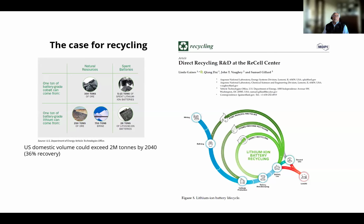EV batteries, that there's regulations already in place requiring 50% recycling of lithium and other metals from EV batteries by 2030, and then by 2035 an increase to as much as 80% recycling. So those are really dramatic and aggressive goals. And I guess one might argue that we don't have the technologies to do that economically yet.